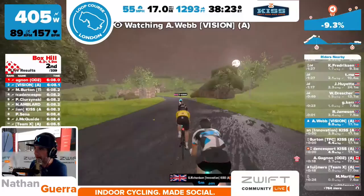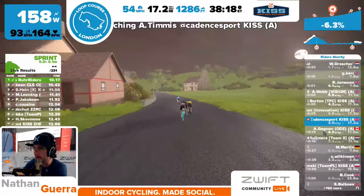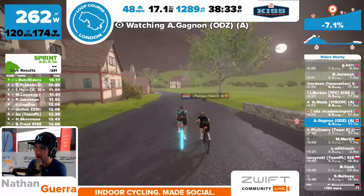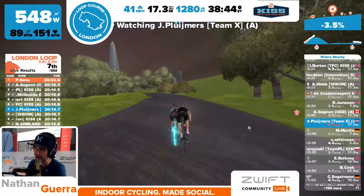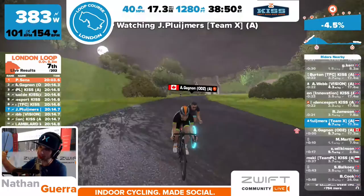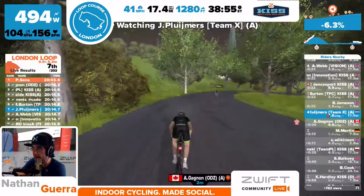But Webb now 5.6 watts per kilogram. Richardson now 3.3 sitting in with Caden Sports. And Gagnon now 19 seconds is the difference. It's not going to happen, I don't think. Plujmers is sitting in on that wheel, just looking for that fifth place as he rests up. Gagnon is willing to do the work at the front here, and Plujmers will give him a ride on. 9 watts per kilogram with an attack on Gagnon after sitting into that Sagan tuck, trying to get that speed up as high as possible. Maybe not an attack there, but just coming around and keeping the speed up into that 42, 41, 43.